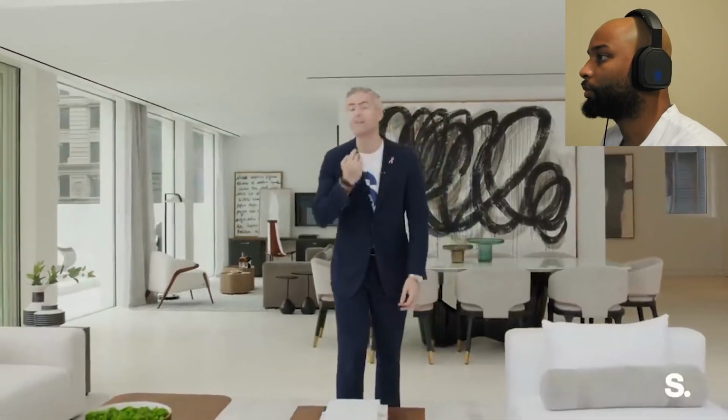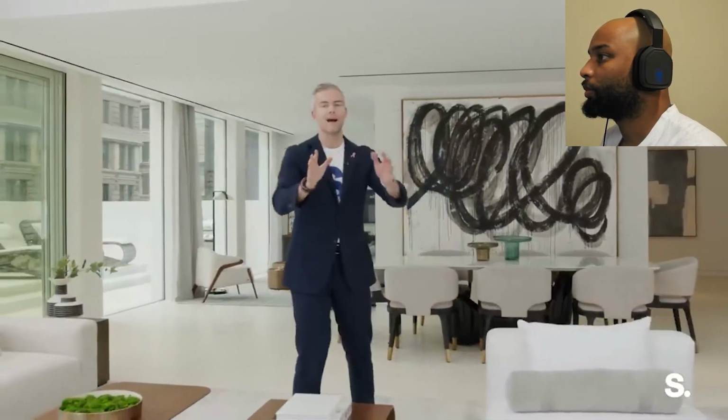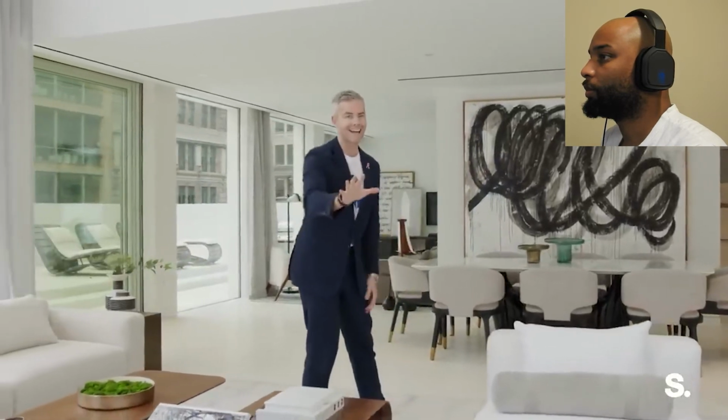Reattached. Can you see any scars? No, I don't think you can. I go to a good guy. I'm just kidding. I've never had plastic surgery in my life. Please don't make that a thing.